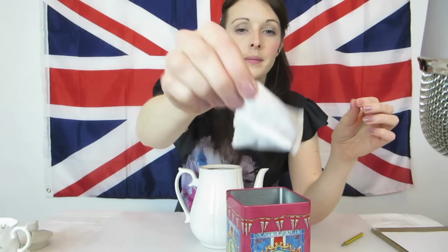Before we do that, I shall make my cup of tea. Pot of tea, should I say. From now on, when I pour my tea, I'm going to take this off because it's so noisy and it rattles around. It's not very secure. Freshly boiled water.